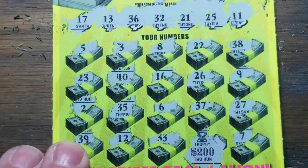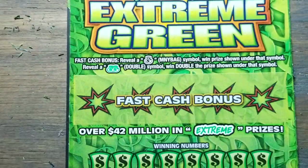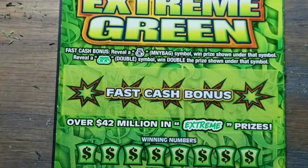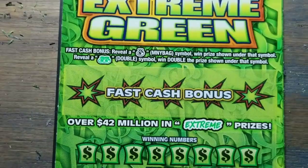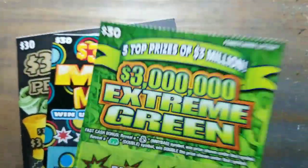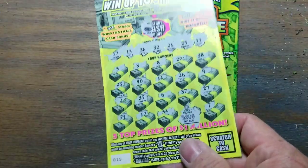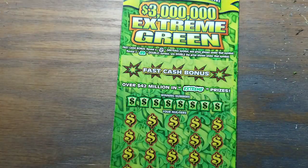On to the next one, which is, of course, the $3 million Extreme Green. Yes, the old Extreme Green Pennsylvania Lottery $30 ticket. And we got 3 of those. We may end up in the profit zone. Who knows? But we did get a nice $200 win. Yes, we want to see that happen.